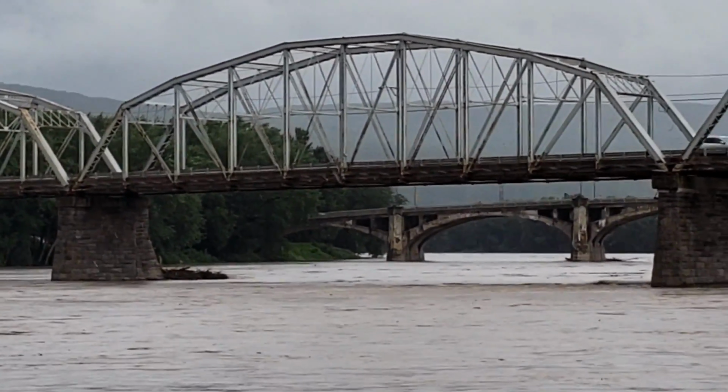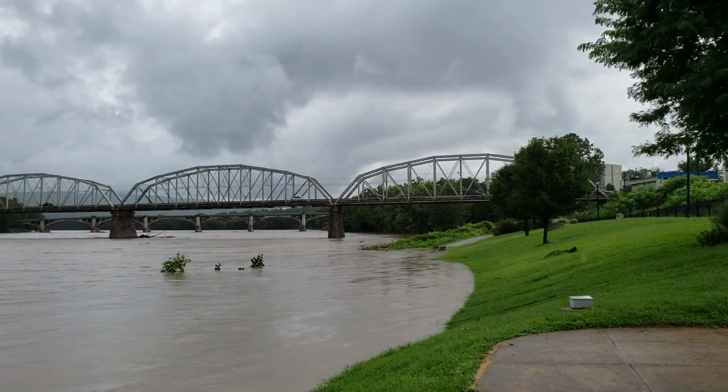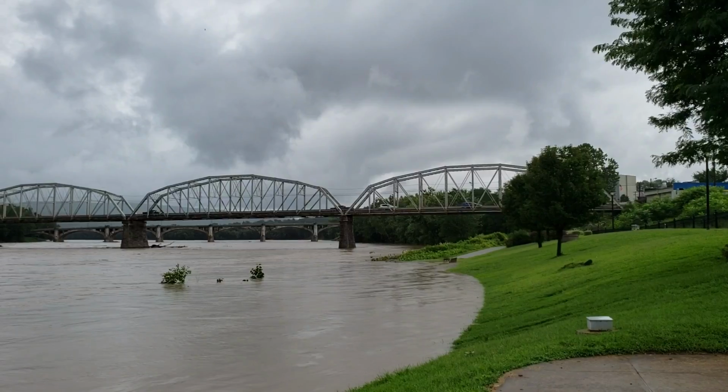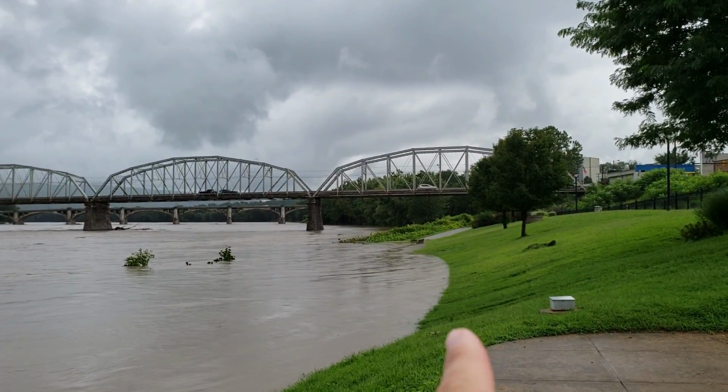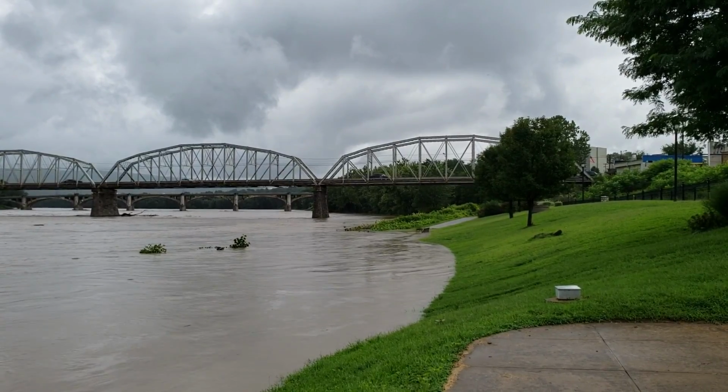And it's starting to rain again right now too. I was going to bring the drone out today to get some footage, but they were calling for more thunderstorms, so it wouldn't be a good idea. But I'm going to take one more walk over there. I think there's a park bench there that's partially submerged, so I'll show you guys that.